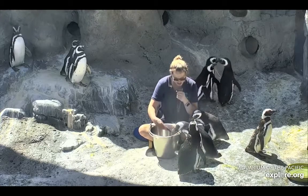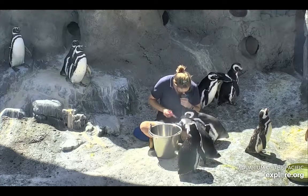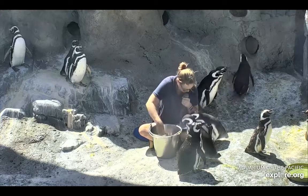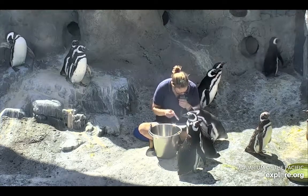They live in big colonies. So naturally, when they're on land, they have to be a little bit more aware of their surroundings. And they're coming off of the end of a breeding season. So a lot of excitement has been going on.